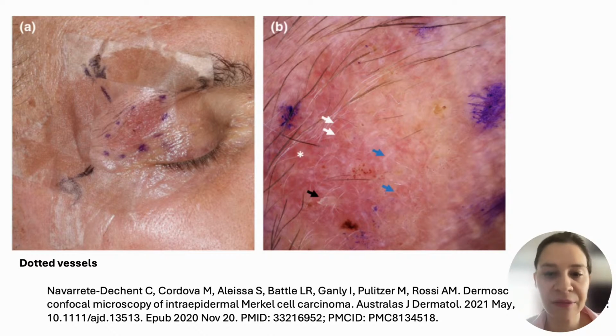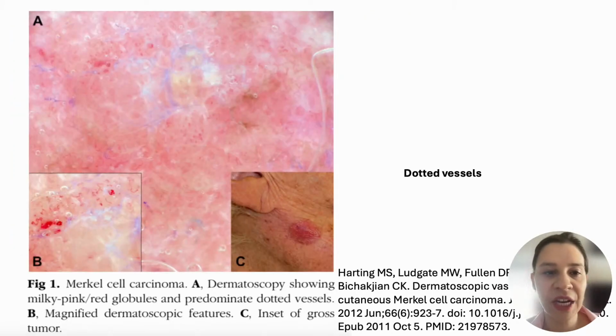lesion is not healing. Another example of dotted vessel from this plaque, or maybe this erythematous plaque from a cheek, in a paper from 2012. And in the center of the lesion, you can see very clearly these dotted vessels.